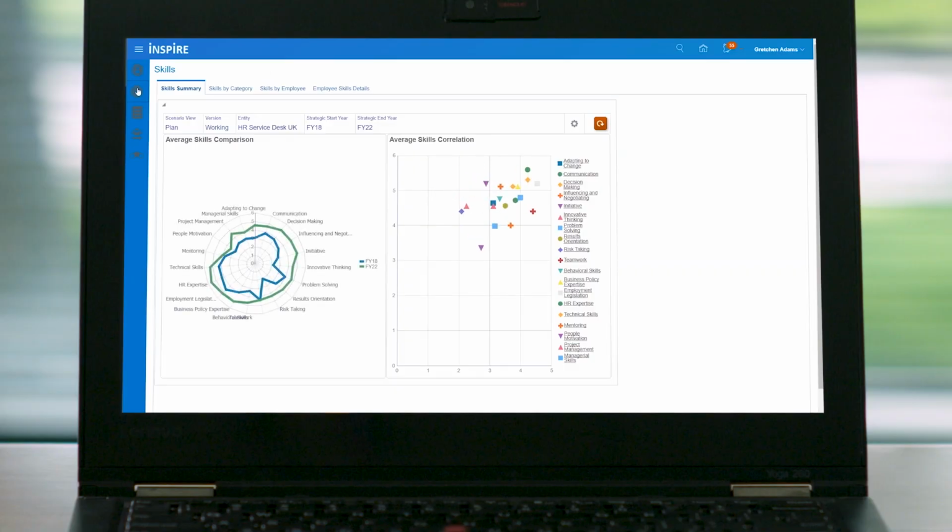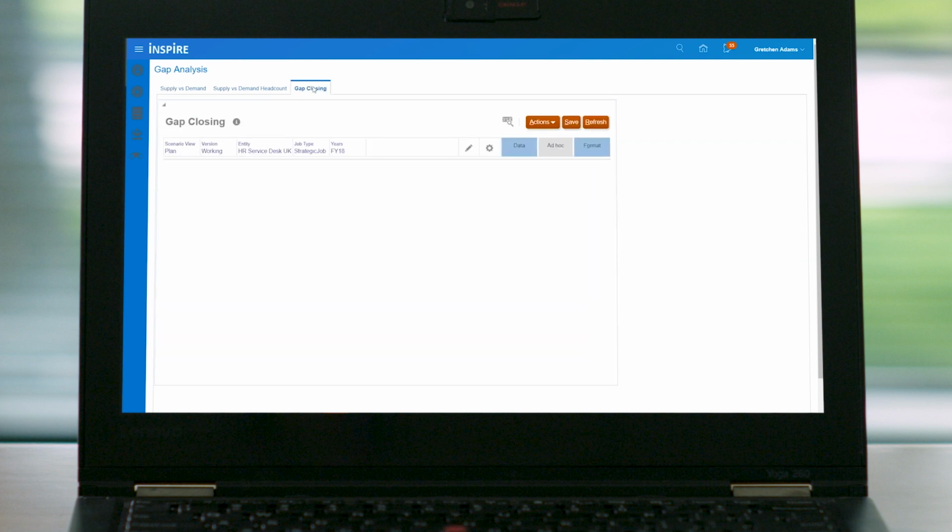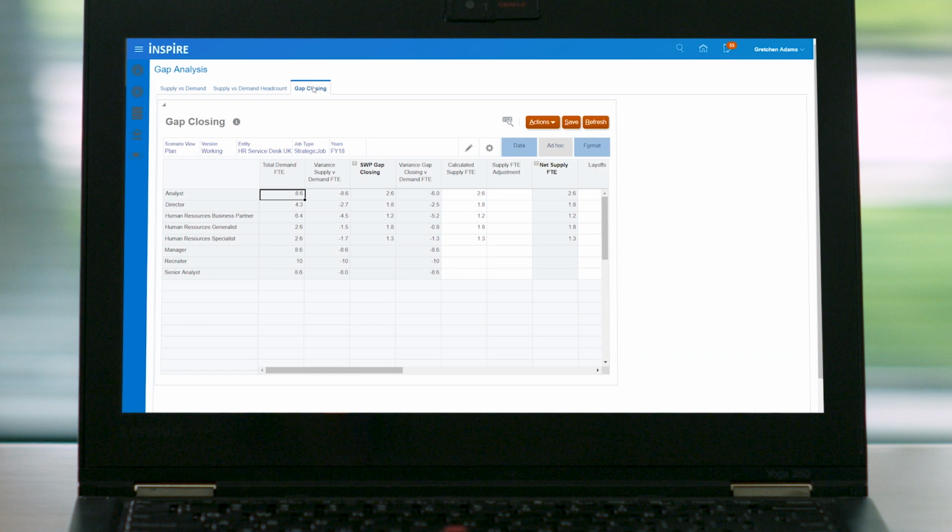With Oracle HCM Strategic Workforce Planning, Gretchen can review a summary of her current headcount plan for the new department, as well as an AI-fueled skills comparison, letting her know that over the next 4 years, the changing needs of the market will require a new skill set, particularly around innovative thinking. Delivered visualization tool sets bring gap analysis to life, whereby Gretchen can model scenarios for how to upskill the organization, allowing her to be an active partner in executing on those strategic goals.